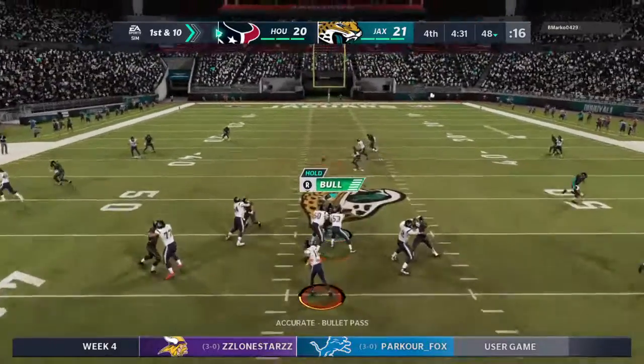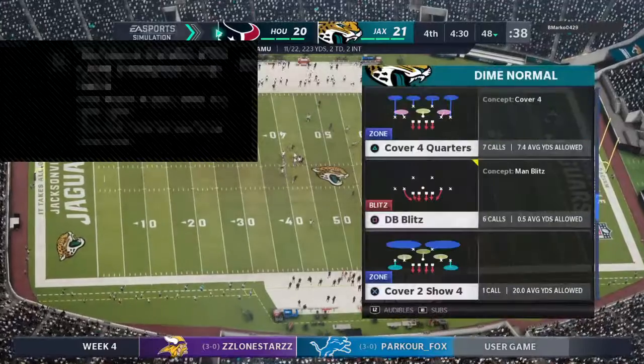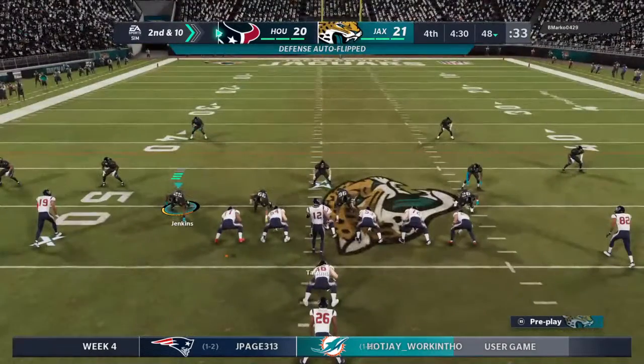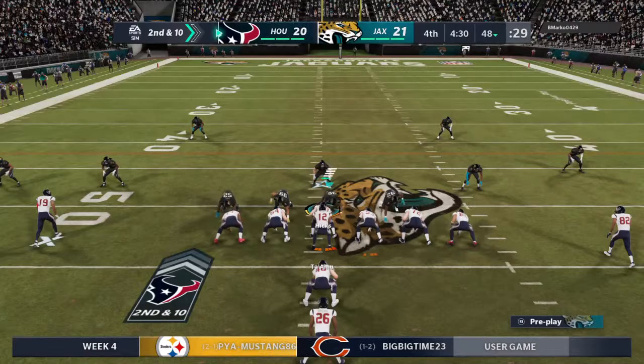Tamu. And the coverage terrific there as that's knocked down and incomplete. Trey Burton, the one he was looking for. But it's going to be 2nd down. After the incomplete pass, here now is 2nd and 10.